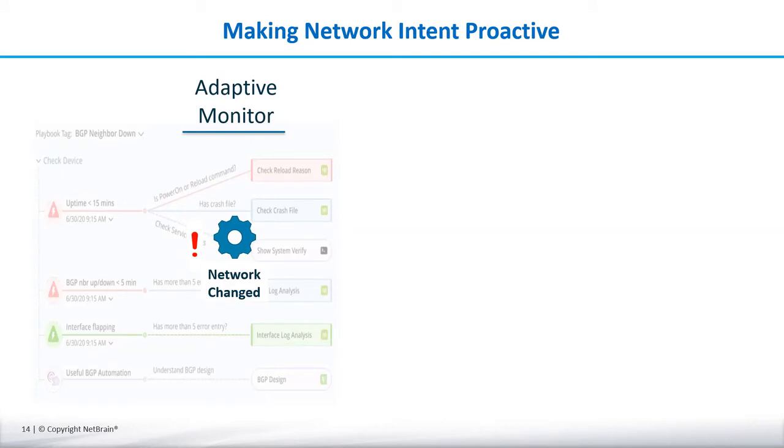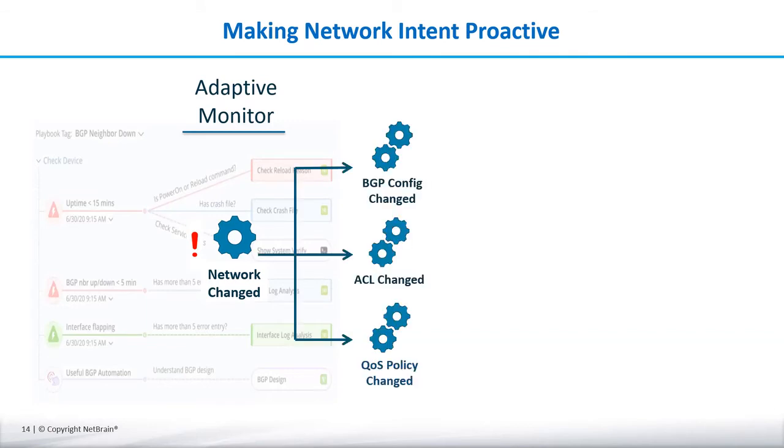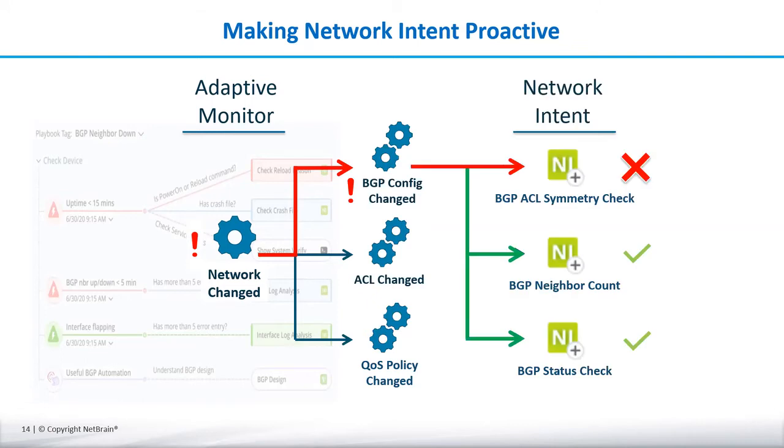So if a network, for example, has changed, we have an adaptive monitor that's able to see when a configuration may have changed and set up a second tier type of architecture, or translate that to even more granularity as to what technology has potentially changed. In this instance, if we see that the BGP configuration has changed, there's a set of things that a network engineer typically would go in to validate. Maybe there's an R1, R2 pair in your WAN links where you want to make sure the ACLs stay symmetric. Without it, the configuration drift could cause potential issues down the line.